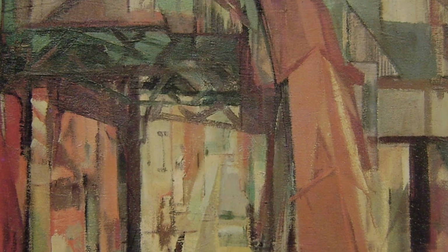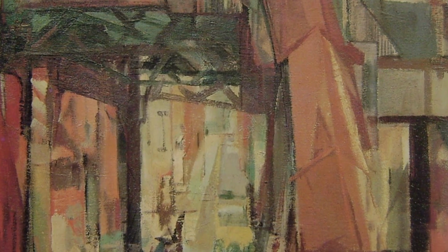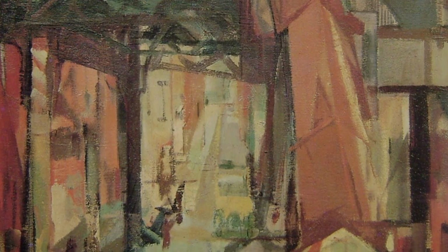The brushwork, forceful and calligraphic, suggests the rhythm of city life, the weight of steel and concrete, and the chaotic yet ordered nature of movement through a metropolis.